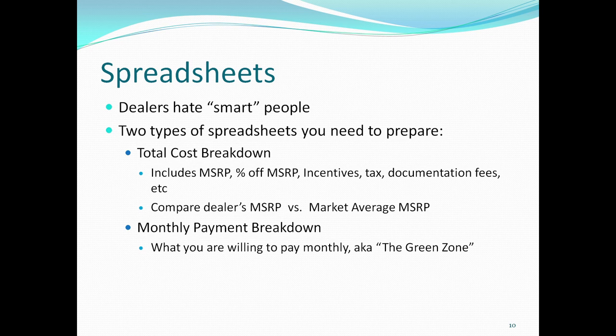So there's two types of spreadsheet you'll need to prepare: the total cost breakdown, which will include everything from MSRP to taxes and fees, etc. And then you can compare the dealer's MSRP versus the average market that you got from TrueCar.com. And then the other spreadsheet will be the monthly payment breakdown. This is your budget spreadsheet.